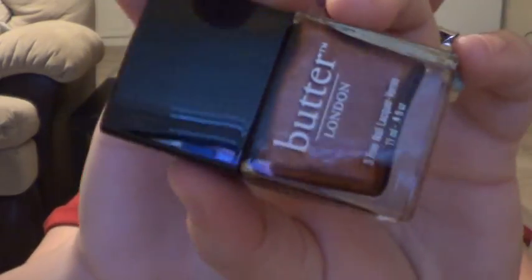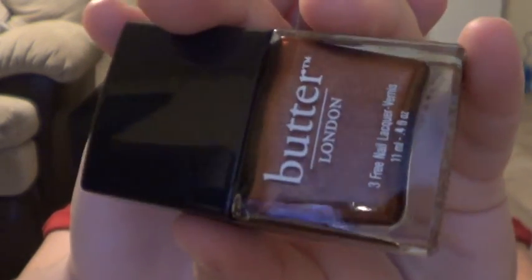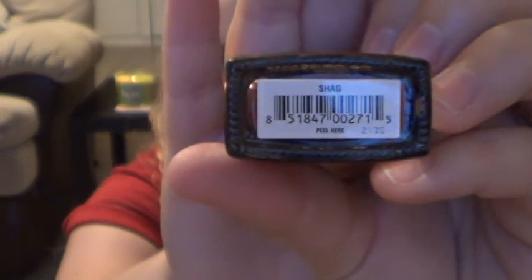And then, oh, my hair's everywhere. And then I got this one. I think this is from their new fall collection, and it's called Shag. I know I'm right in front of a window, but, oh, there we go. So that's what it looks like. It's a very shimmery, kind of coppery red deep color, and it really just embodies fall. So I decided to get this.